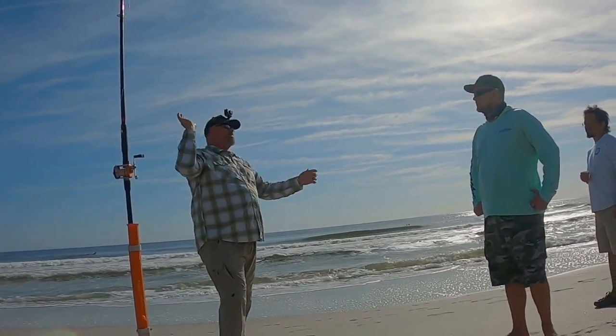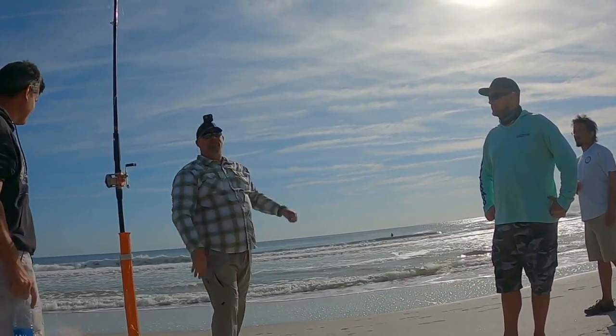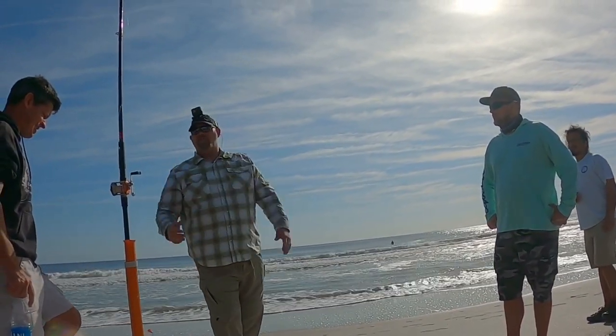But if you have a spinner, that thing goes up in the air, the line all catches, and it's just how you shoot your arrow. So that casting cannon gives you a little bit better.